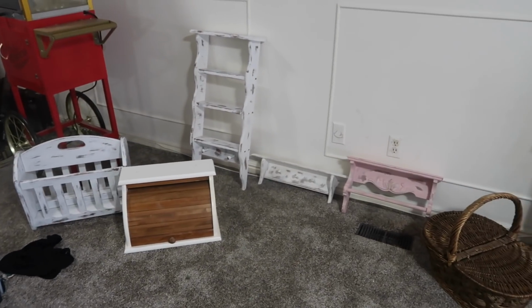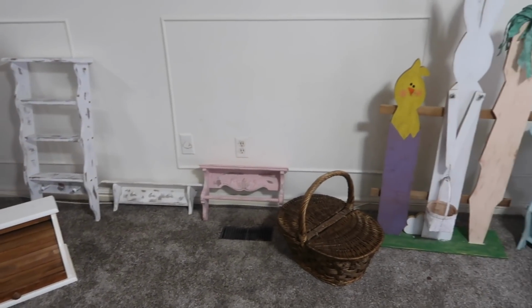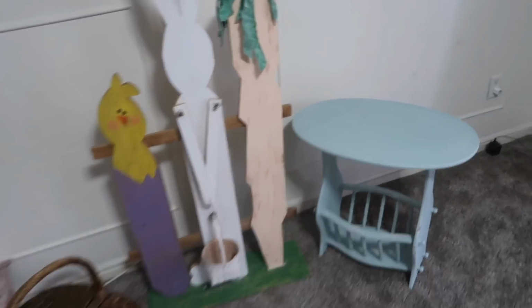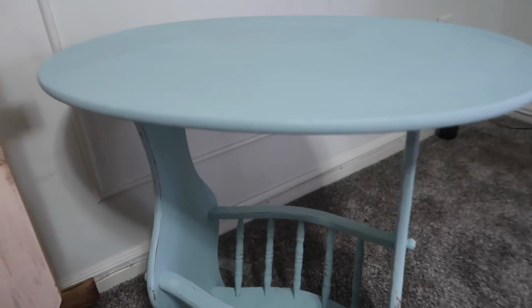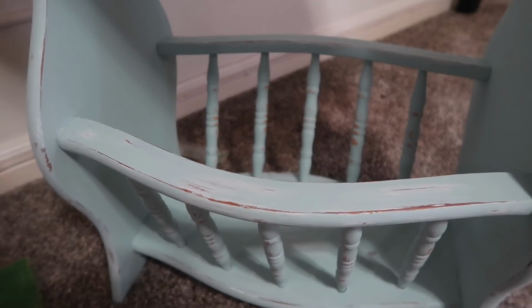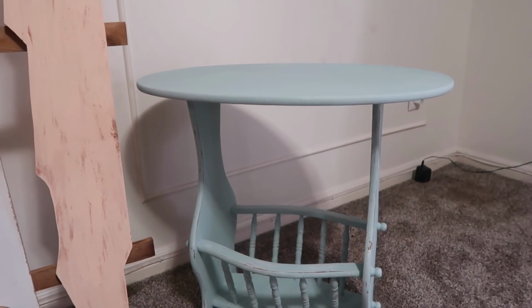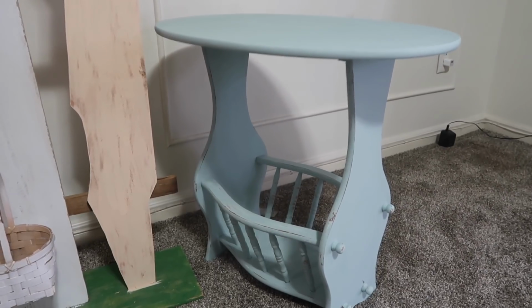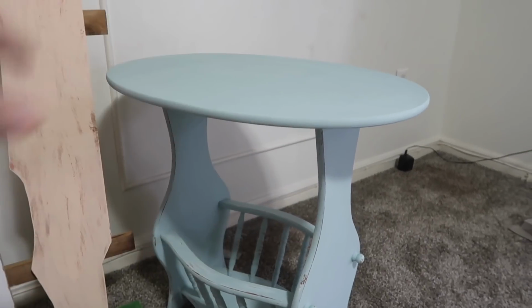Okay guys, here's a whole bunch of other things that I have found. Some of them I have redone and then some of them I have not. But starting with this cute little blue table. It's like a grayish blue in real life. It's such a cute color. This is something I found for 5 bucks at the thrift store and I just wanted to take it home and fix it up. I haven't listed it yet for sale, but I probably will list it in just a couple of days. I still have to put the wax on it.